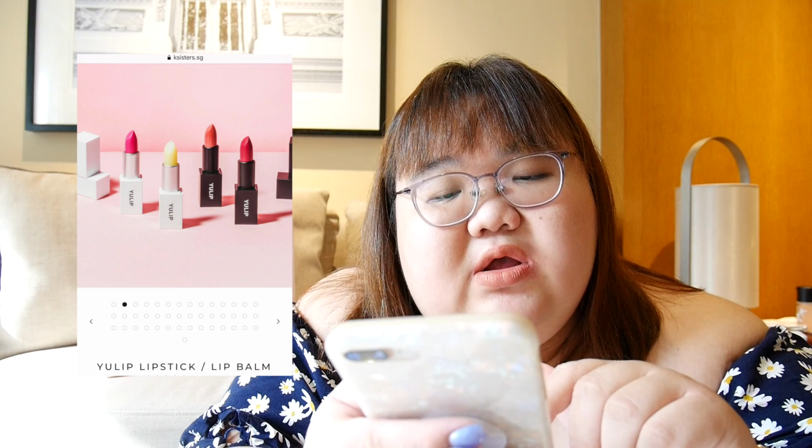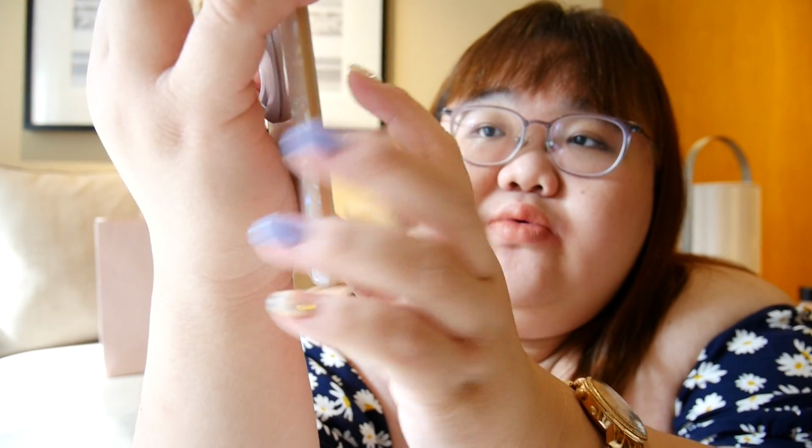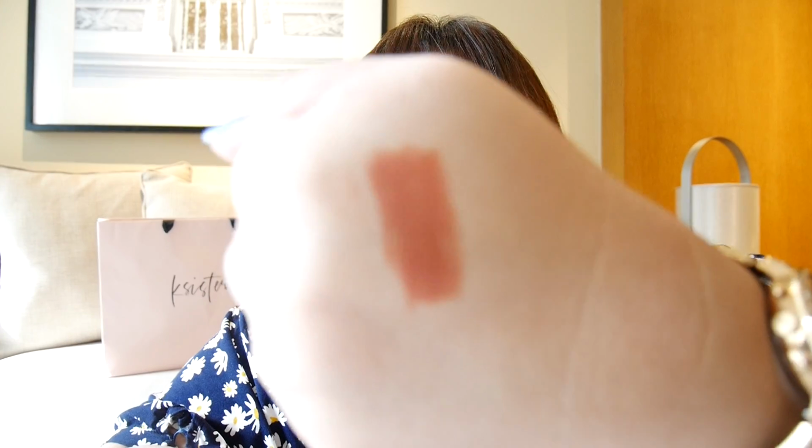Actually, you know what? I need to search this up right now. I don't think it's a tinted lip balm. Did I Google the wrong thing? Let's see. Hang on now. Ah, okay. I think there's 2 ranges. There's a super creamy lipstick and the lip balm version. So this is actually their super creamy lipstick. My bad. Okay. Yeah. So you can see here on the KSISTERS site, mine is the Daring Nude, which is here. Yep. You can go to KSISTERS.sg to check it out yourself. But anyway, Daring Nude is really pretty. And it feels quite lightweight and, just now when I applied, super creamy. This is the swatch again for your reference.